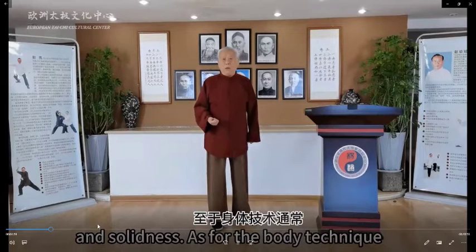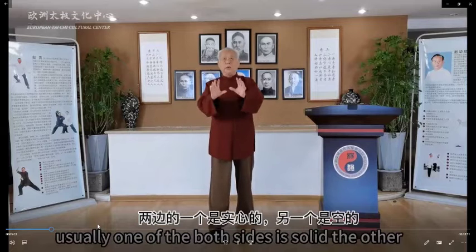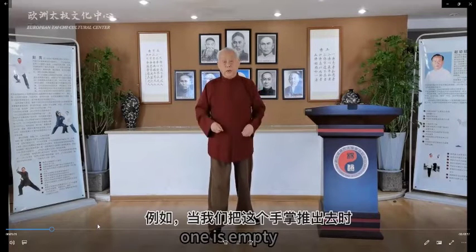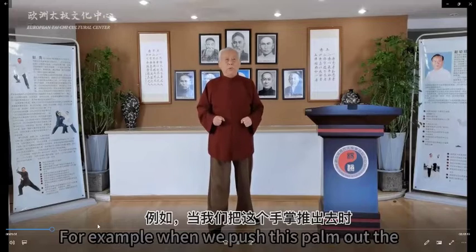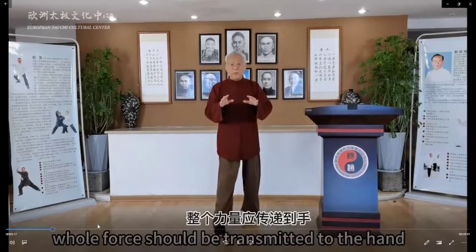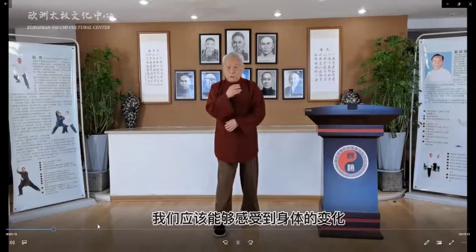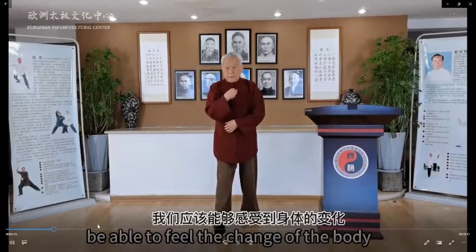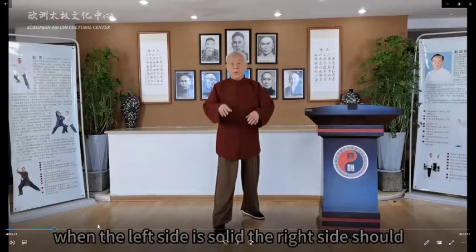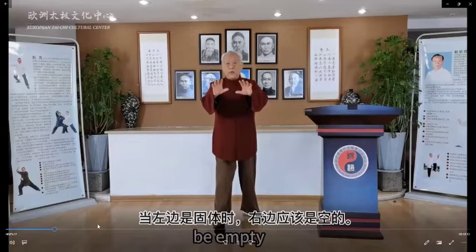As for the body technique, usually one of the both sides is solid, the other one is empty. For example, when we push this palm out, the whole force should be transmitted to the hand. During the moving process, we should be able to feel the change of the body. When the left side is solid, the right side should be empty.